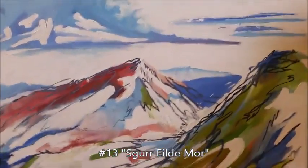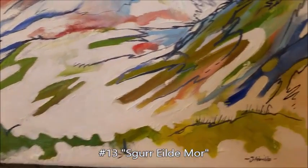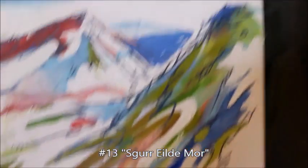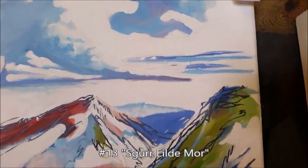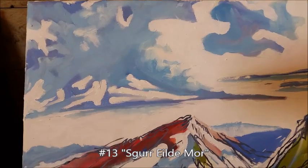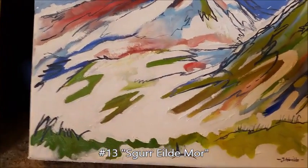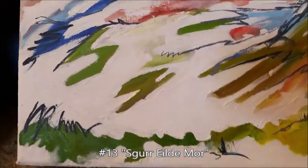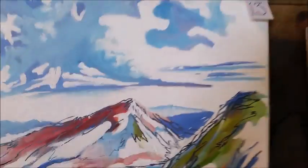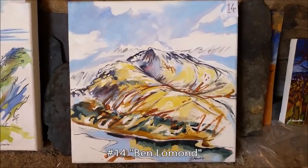This one, number 13, is Sgùrr Eilde Mòr. I don't know about my pronunciation, but it's in the Mamores, a group of hills that overlook the Grey Corries and Ben Nevis, from about a 7-mile walk in from Kinlochleven. It was the first wild camp. I had stayed out overnight up a mountain by myself, this one. So that's the first one, number 13, and whoo, I've fallen over.